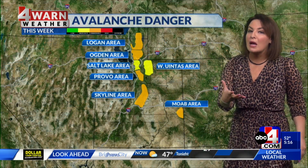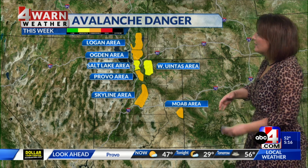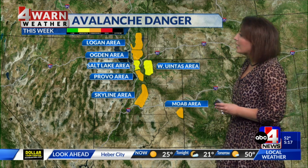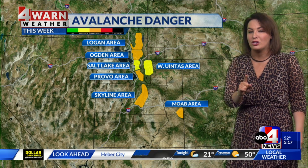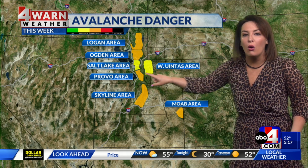Now, while we have quiet conditions in the valleys, the danger in the mountains does not go away. All of this warming actually impacts our snowpack, and as a result, considerable danger when it comes to avalanches in places like the Provo, Logan area, up towards Ogden, the Skyline area. You should note that most incidents in Utah that occur with avalanches happen when we see the considerable category. So you have to know before you go. Moderate danger in Salt Lake and the western Uintas.